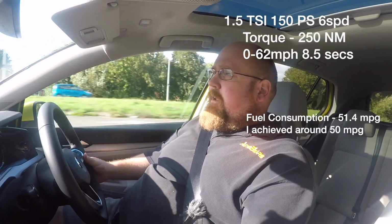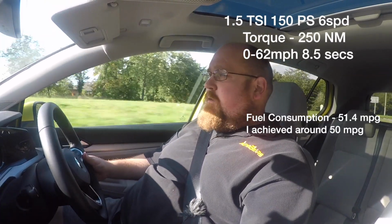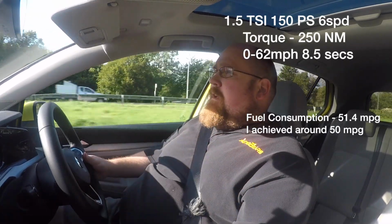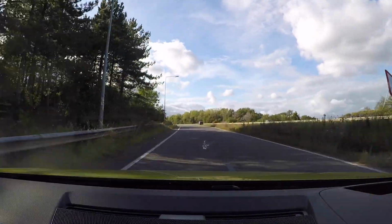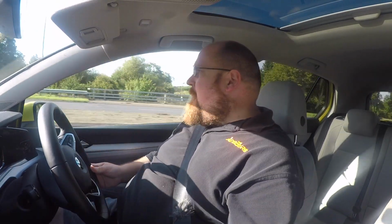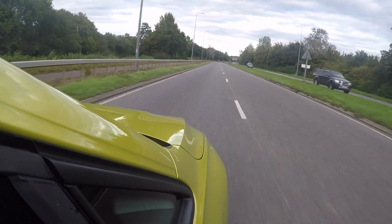This 1.5 litre 4-cylinder turbocharged unit with 148 brake horsepower. Now, I've got the 6-speed manual, but personally, I'd recommend the 7-speed DSG. And the reason being is you've got the adaptive cruise control, which with a manual gearbox is not the most comfortable thing to drive, especially when you've got to go up and down through the gears. If you've got the DSG, it just makes it a far more relaxing drive.